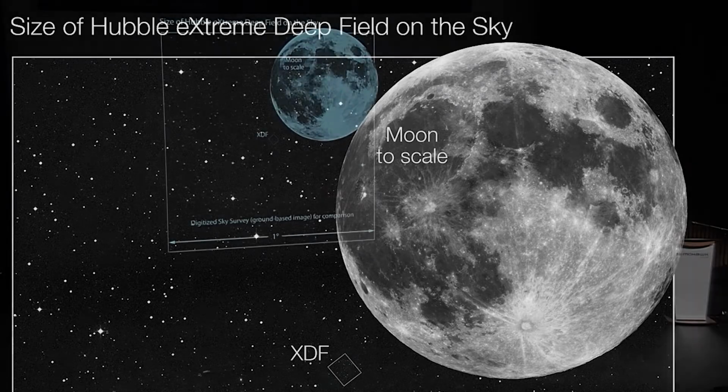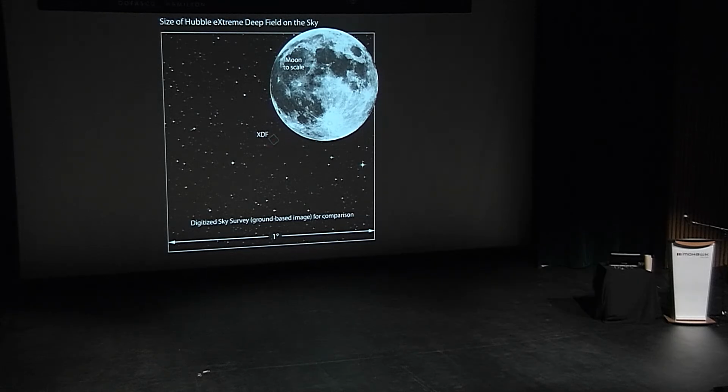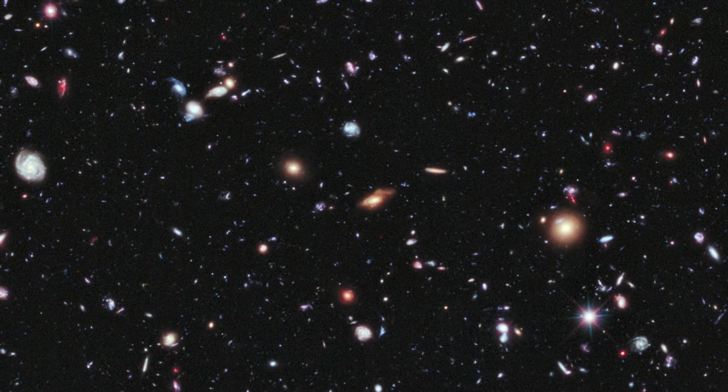So they picked this one tiny little area, and it's just shown here in comparison to the size of the full moon. So you can see how small an area of sky it is. And they pointed the telescope there, and they've made one photograph for 10 straight days, basically. 10 days worth of material accumulated into the one single photograph of the darkest, emptiest spot in the sky they could find. And this is what showed up.